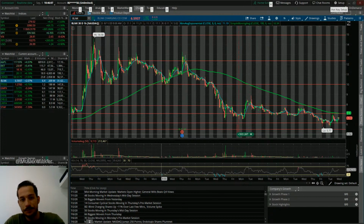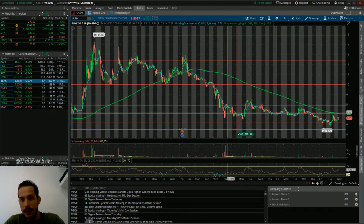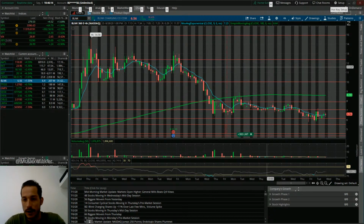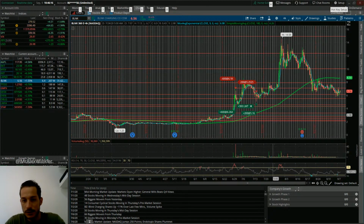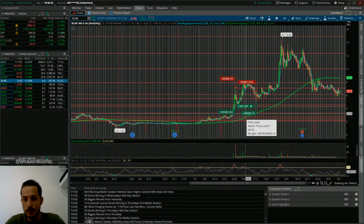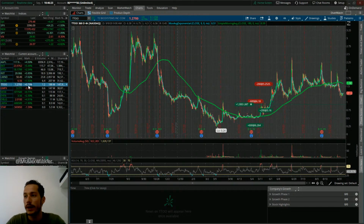BLNK, no trade really for me. I do have a limit order on this one, like super low. It's not on the right time period. I don't really see this getting executed anytime soon. I'm just going to leave it here because I do think that this could easily have a flash pullback.